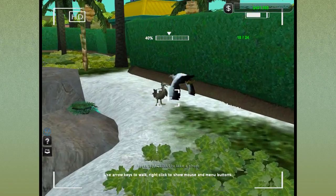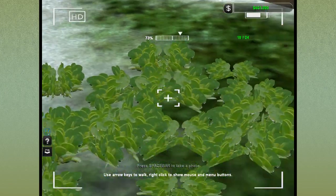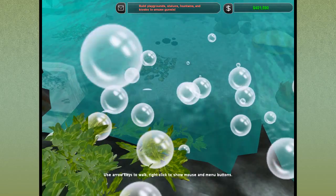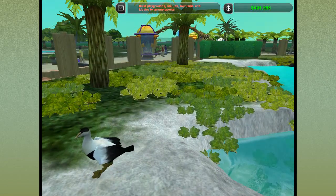Oh, is that so, miss? Oh, we missed the turtle hatching. And there's the last one. Run for it, little guy. I'm standing guard while the birds are here. Oh, and there we go.